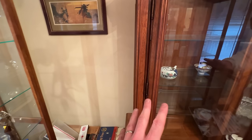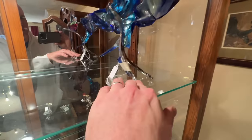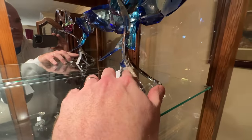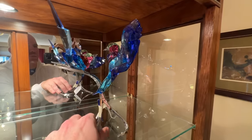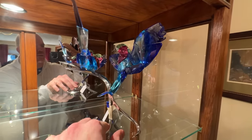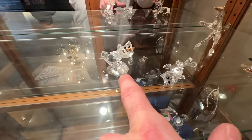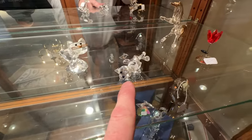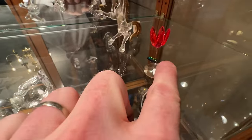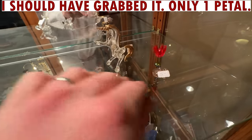All right, so next to this glass case over here, we've got this piece here. You could see here that it's broken, which is really unfortunate because this is just such a gorgeous piece, but it's too bad. All right, and some of these other pieces we're gonna leave because you can see that cat, which is so cute, has a base on it, but this one doesn't, so it falls over. That one probably had another petal on the other side, so that's why this one is still here.